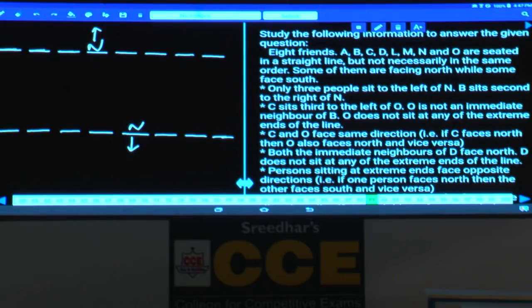B sits second to the right of N. Now in case 1, N is facing towards north, B sits second to the right, B must be at this place. And in case 2, N is facing south and B must be here. Then only B sitting second to the right of N is possible. C sits third to the left of O. O is not an immediate neighbor of B. As O is not an immediate neighbor and O does not sit at any of the extreme ends of the line, O cannot be at the extreme ends, and O cannot be adjacent to B.